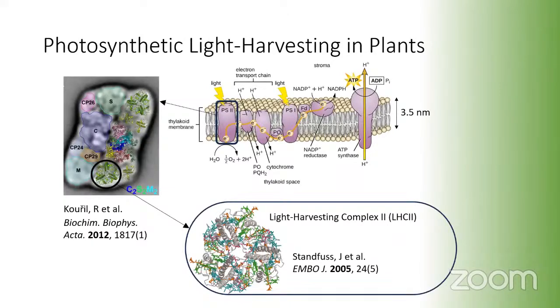I'll also talk a bit about photosynthesis in plants, which occurs inside chloroplasts, wherein sunlight is absorbed in the thylakoid membranes by chlorophyll-containing protein complexes. The absorption of sunlight initiates the process of light harvesting in the supercomplex photosystem 2, which is shown here. A top view is also visible, which allows for distinguishing the different light harvesting complexes in its composition.